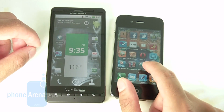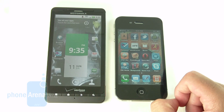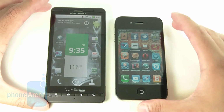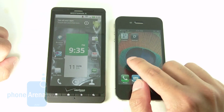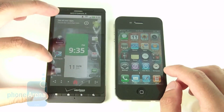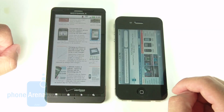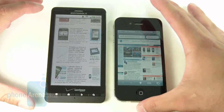On the other hand, the iPhone 4, of course, still has the same 3.5-inch display, with a resolution of 640 by 960 pixels, and also 60 million colors. But seeing that it's a smaller display with a higher pixel count, it actually has better pixel density, so you can read out the fine text a lot more easily on the iPhone 4 versus the DROID X. Especially on web pages, you could definitely see it quickly.